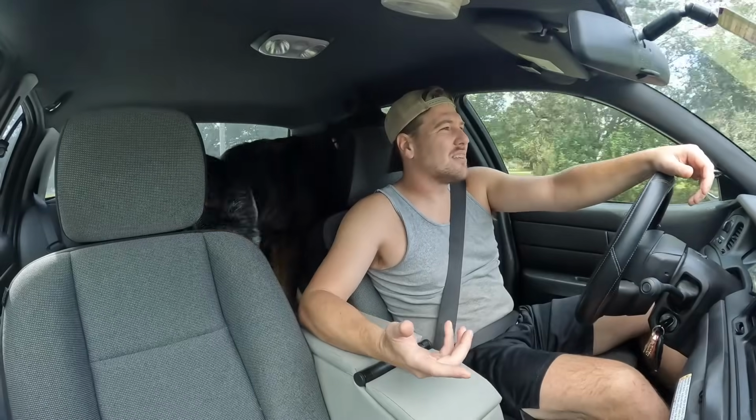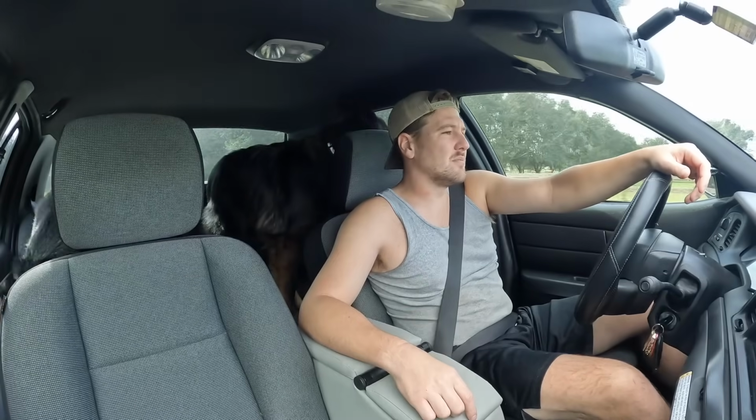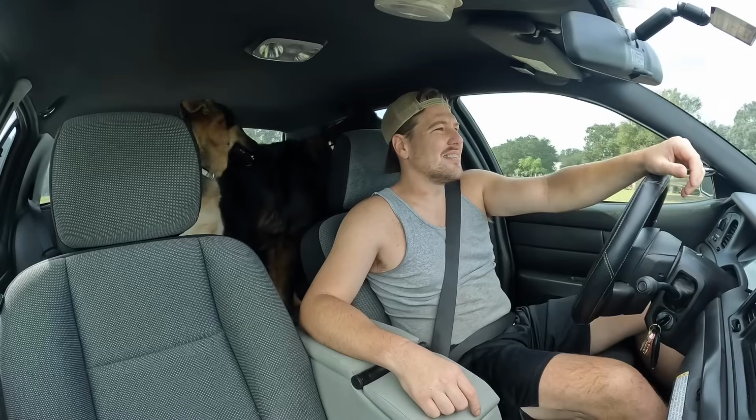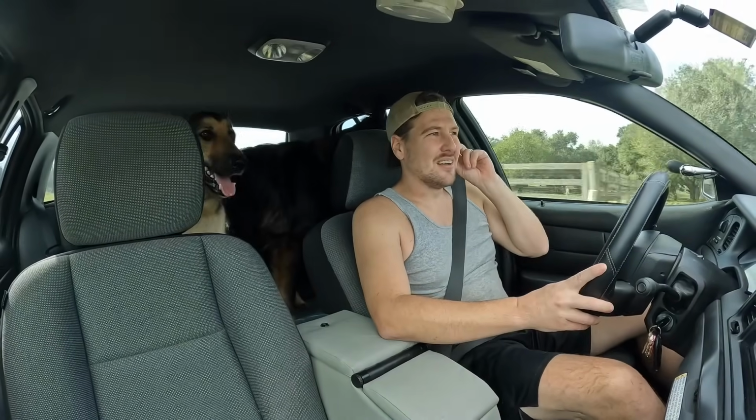Alright, so I've been driving this thing around for a couple weeks now. Put a few thousand miles on it. And so far so good. I like driving it around. It's, you know, it's a lot easier to cruise around town in versus the truck.